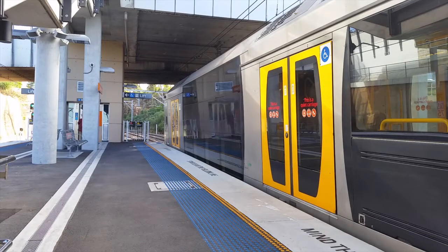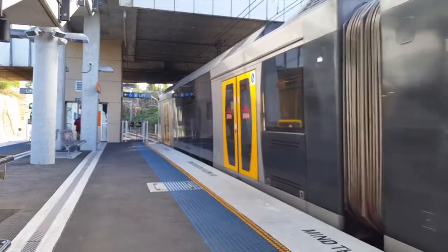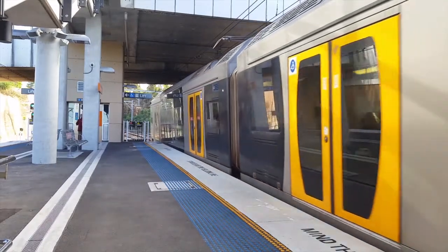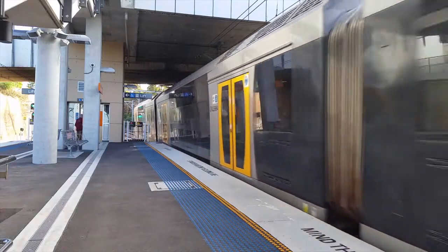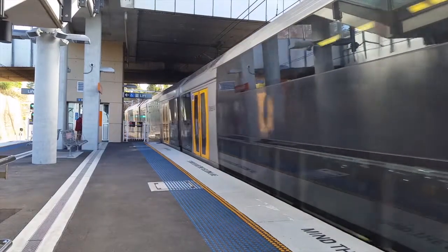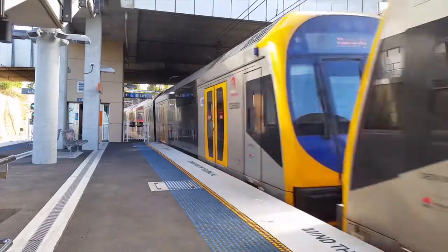Cheltenham. He departing off platform number 2. We have an Echo Oscar from Hornsby Services. Train will stop next at Beecroft, then Pennant Hills. And Hornsby with the service will terminate. H39 is trailing path.